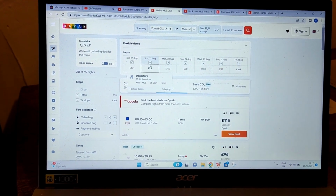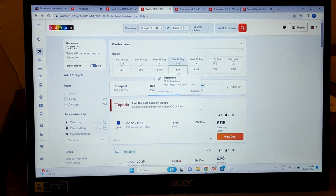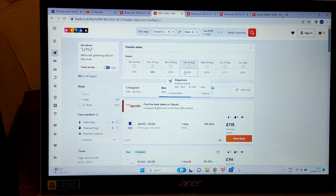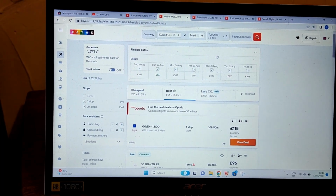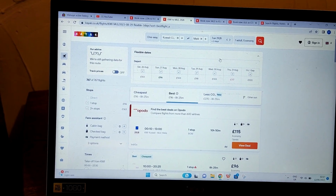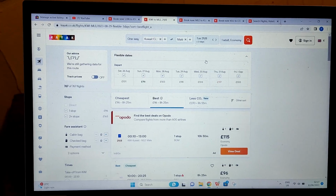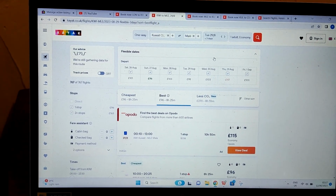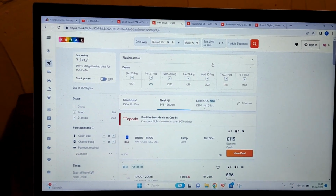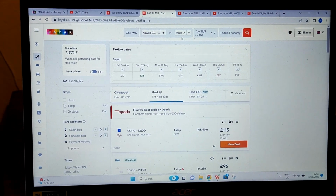The cheapest ones here are coming up at £96, £98. So it's still cheap. And pretty much all of these flights go via somewhere in the UAE, so maybe Abu Dhabi or Dubai. My flights are via Abu Dhabi, so I'm going to be able to stop there. I've got a day there. For me, I see that as a bonus, having a day somewhere else. It's a full 24 hours, so I will have a night there. So I get to have a day in Abu Dhabi and then fly on to the Maldives.